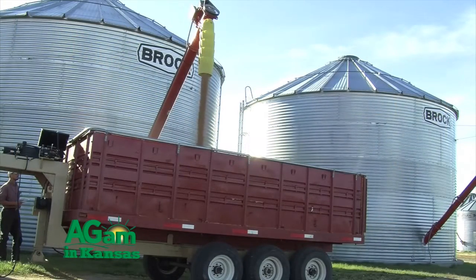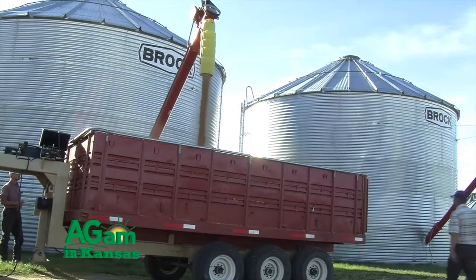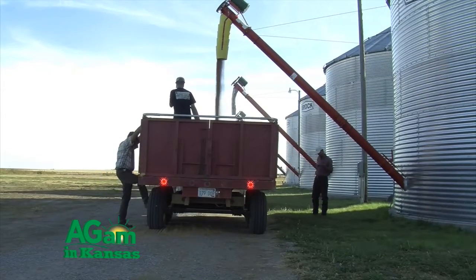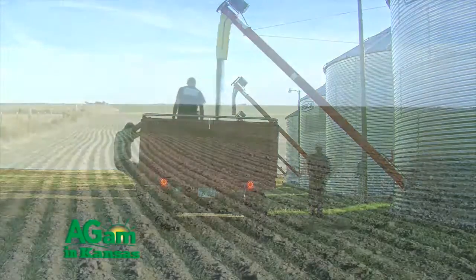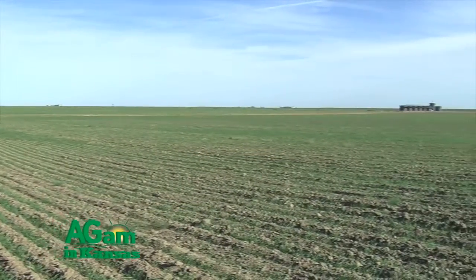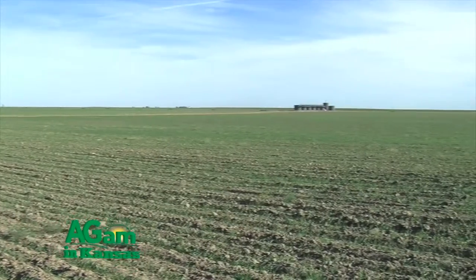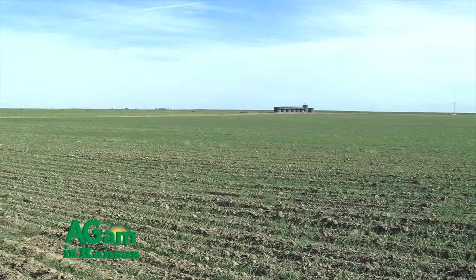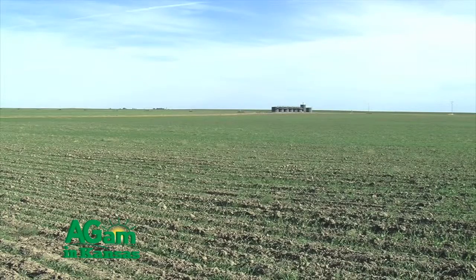Over the years, we have evolved into the farm that we have now. Here in western Kansas, or Layton County, we're predominantly a dry land cropping system. We've got a little bit of irrigation, but it's mainly dry land wheat. We also grow rye and triticale and grain sorghum, which is a very drought hardy and well adapted crop.